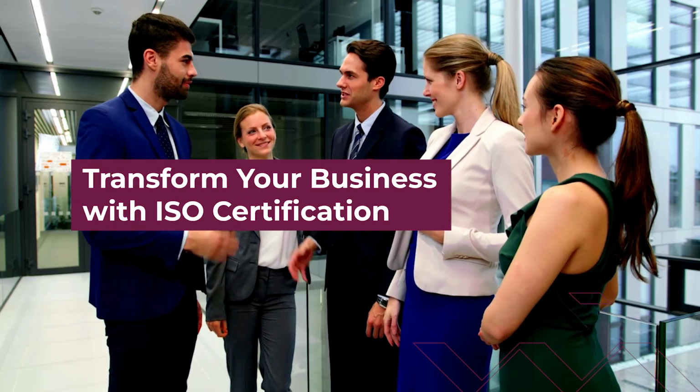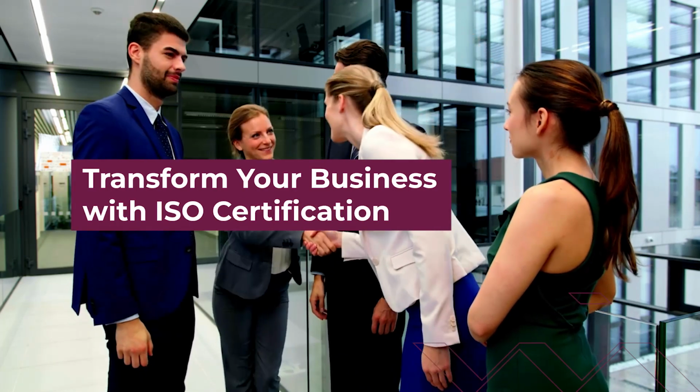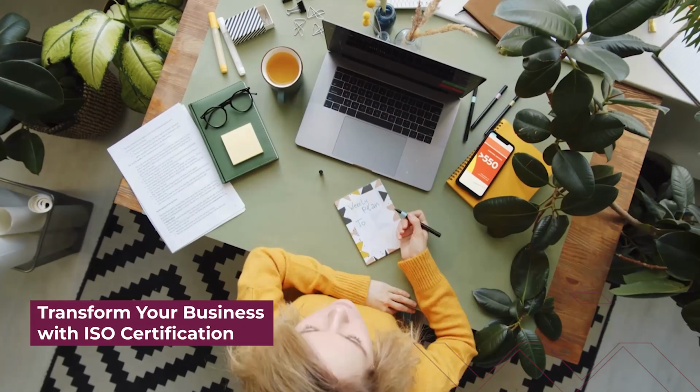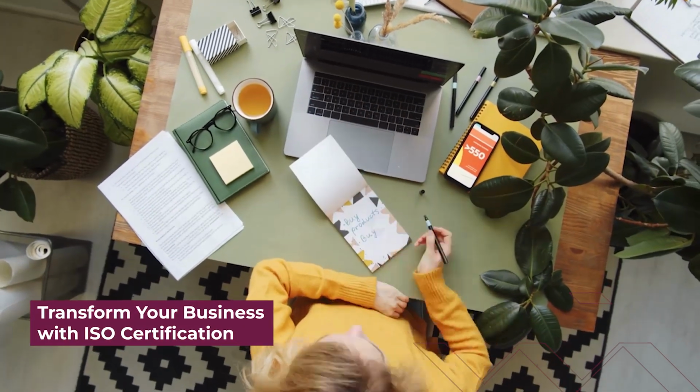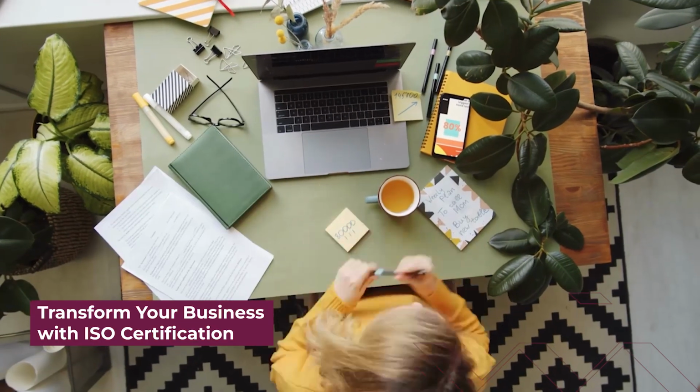Achieving process-based excellence will be a transformative step for your organization. It will enhance efficiency, foster continual improvement, and pave the way for successful ISO certification.